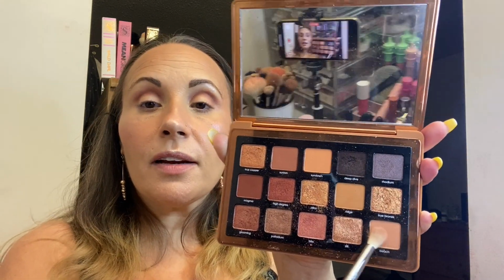Okay, so you can see it's not blended there. So I'm going to reach into Beach, which is the shade right here. Same brush, and I'm just going to blend that shade right out. And you can see how effortlessly it blends, right? So just blend it right up to the eyebrow, and then we will highlight that eyebrow later. But with the colors on my cheeks and the rest of my face, it doesn't really look unnatural. It's a nice brown tan color.